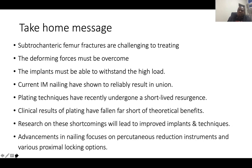And currently, IM nails have shown reliable results in union, and plating techniques, which have been resurging in the immediate past, have shown poor clinical results against the benefits. And the resurgence was mainly due to the coming up of locking plates. And people thought now that we've got locking plates, they are supposed to do much better. But clinical results showed that it's not the case.